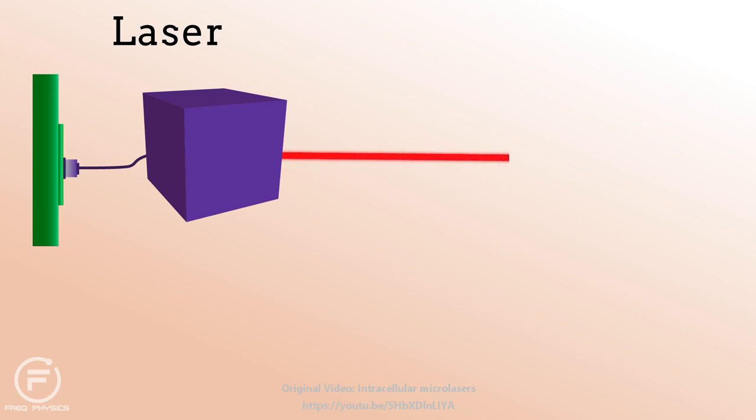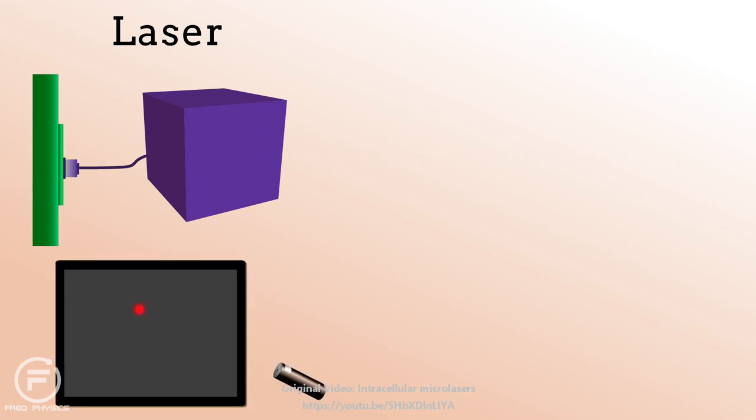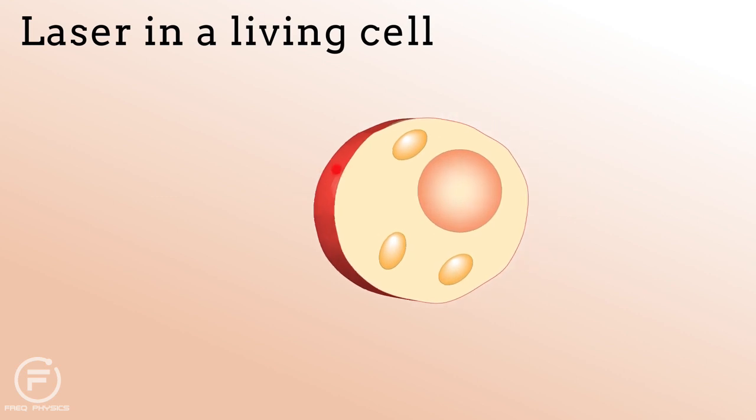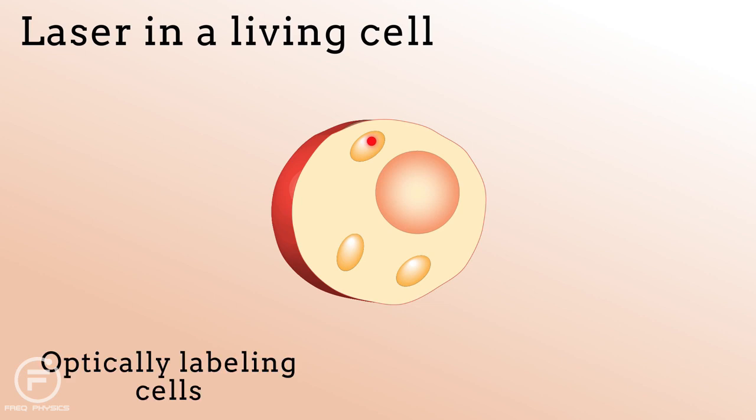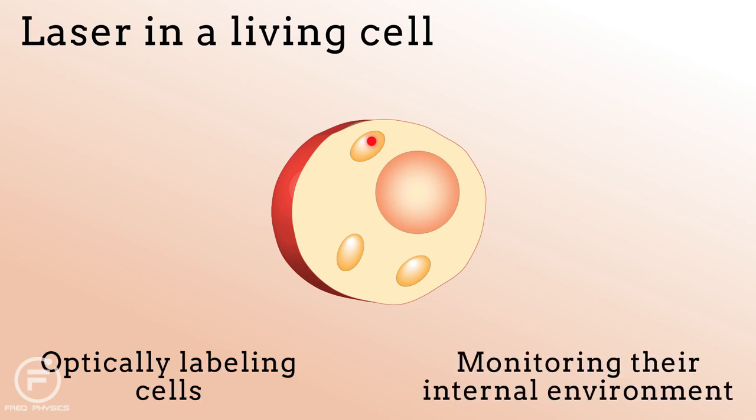The term laser likely conjures an image of a rectangular box plugged into a wall, or maybe of a glowing red dot on a screen. But in this study, researchers created what is effectively a miniature laser in a living biological cell. The microscale laser offers new opportunities for optically labeling cells and monitoring their internal environment.